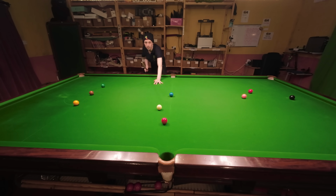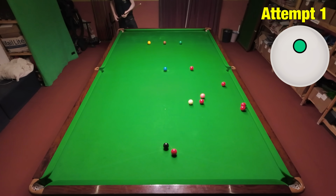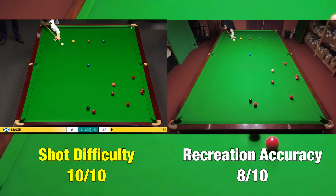Coming up next is an almost impossible plant from Jiahui, and the reason I left this to right at the end of the video is I knew it would probably take up a couple of minutes trying to get it. If not a couple of hours, because there's so much distance between the reds here that you've got to plant towards the pocket. I couldn't believe it when it went in on my second attempt. It was more luck than judgment, but I was happy just to get it over with.